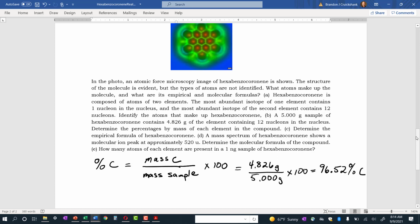Now you could do 2 things here. You could do the same calculation for hydrogen: the mass of hydrogen divided by the total mass, multiply by 100 to get a percent. Or, since there's only 2 elements, what's the easier way probably at this point? Subtract from 100, because the 2 percentages should add to 100%, since there's only 2 elements. So percent hydrogen will just be 100% minus 96.52%. And what does that give us? 3.48. Did I do that right?